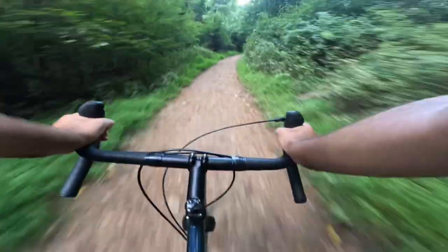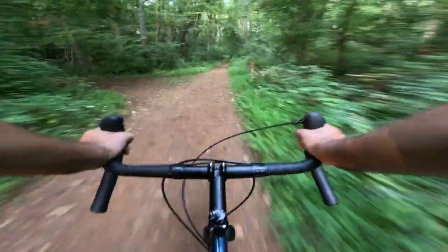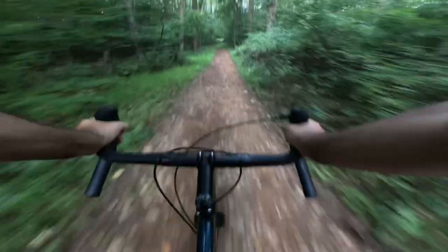Man, this is a pretty cool gravel path. I see to the left and right other trails are right off.